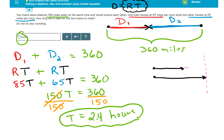So you would actually be looking for this distance. So you'd have to know the distance of the first train and subtract the distance of the second train to find the distance between the two. That's another situation they could give you, and that would just involve subtraction where I did addition here.